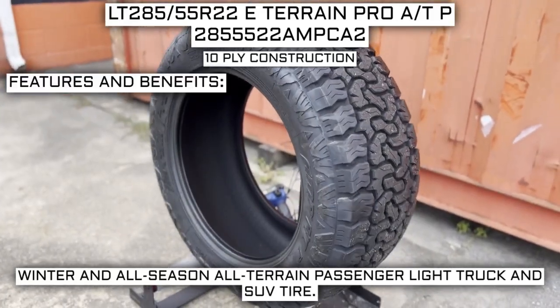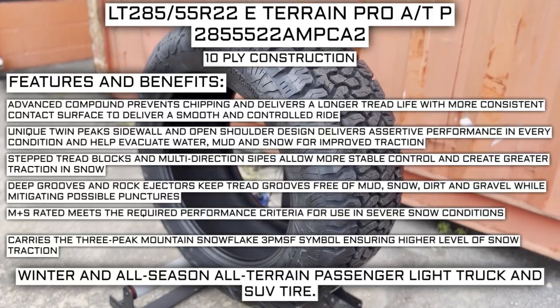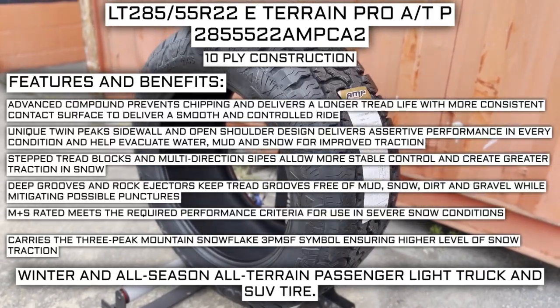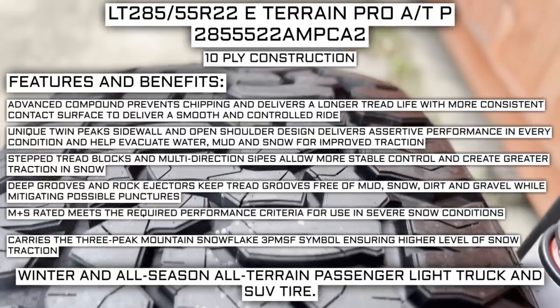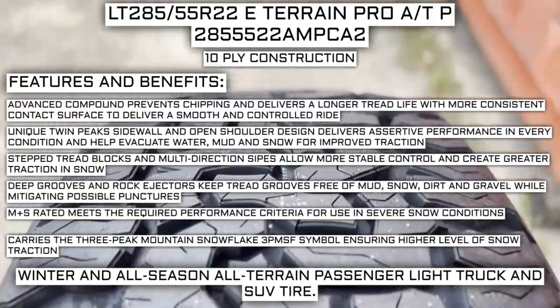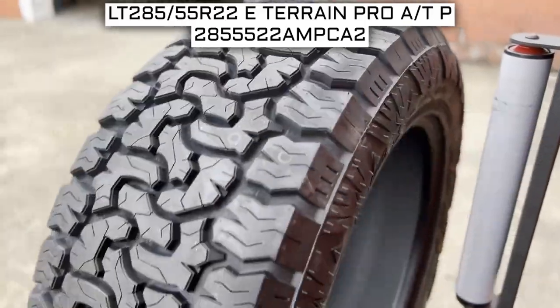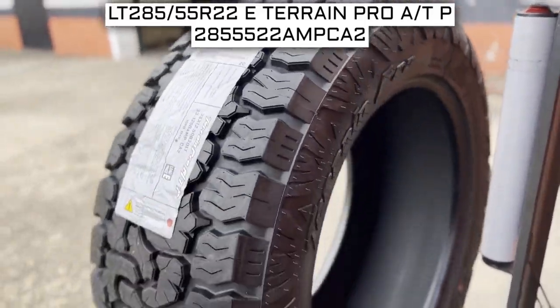Some of the manufacturer listed features of this tire include: this is an Amp brand tire, from the Terrain Pro all-terrain series, with a performance designation of winter and all-season all-terrain passenger light truck and SUV tire. So to start, we will look at the tire size.